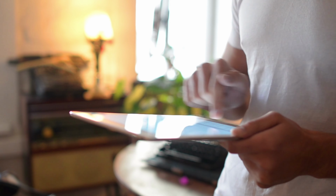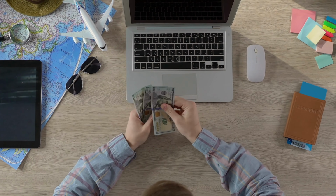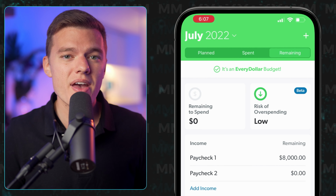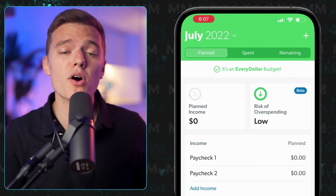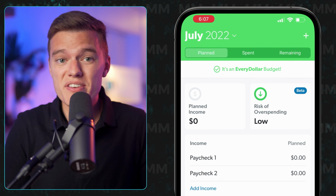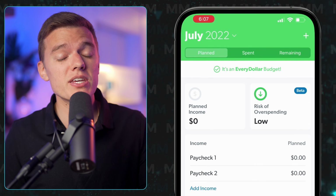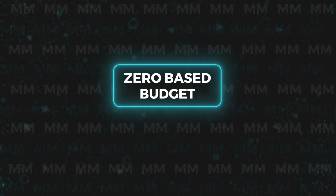So that's when I ultimately decided to switch to EveryDollar, and immediately I noticed a huge difference in terms of how often I am actually keeping up with tracking my transactions and making sure I'm staying on track with my budget. In my experience, they've almost gamified the budgeting process by having your planning tab, spending tab, and remaining funds each month. And after you input your planned income on the first screen, you then get to divvy up that income across all of your planned expenses until the number at the top equals 0, hence the name zero-based budget.